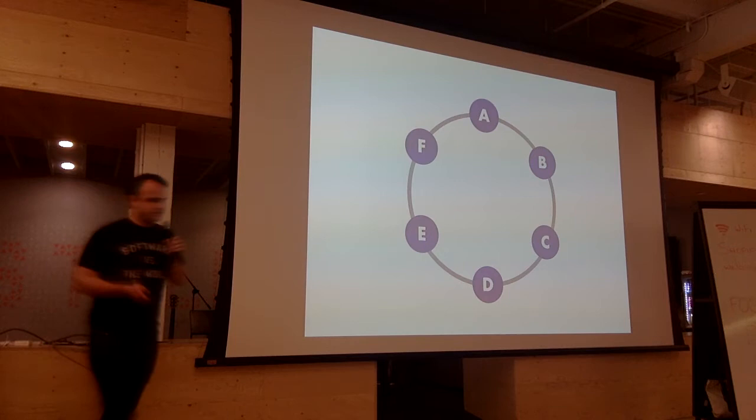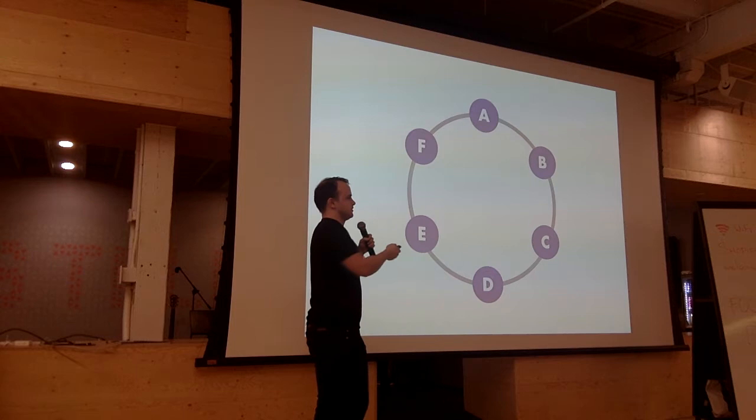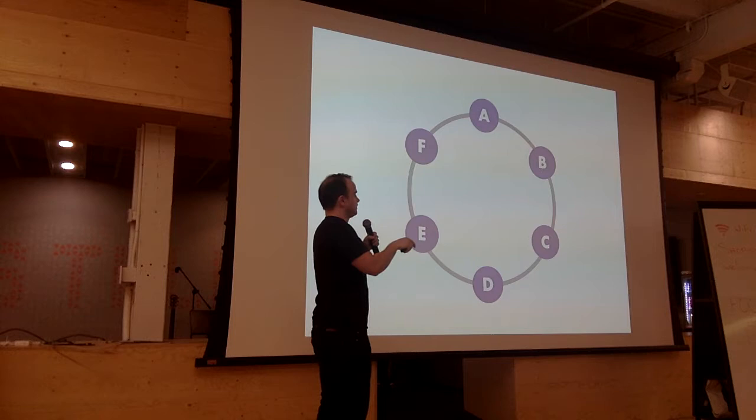So it's not one replica of the data. Let's say this is my preference list. I have three replicas, and it's going to be written to this one, and then it's going to be replicated on this one, this one, this one.